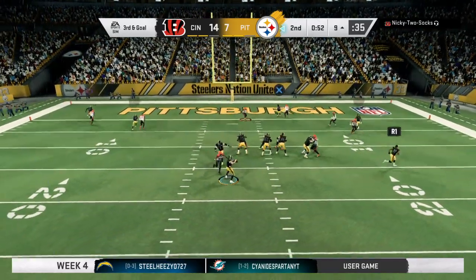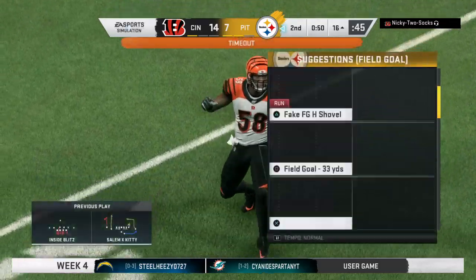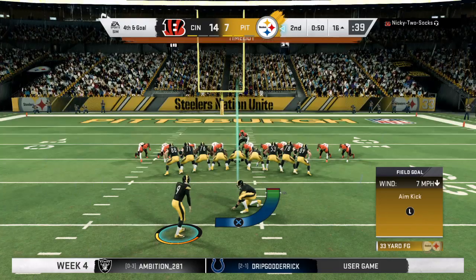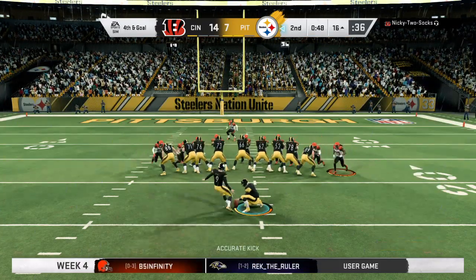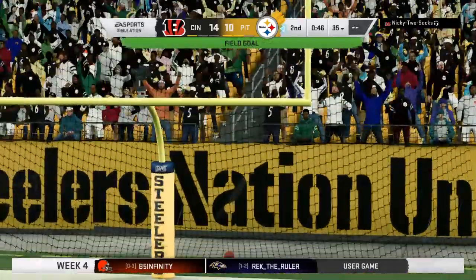Can they convert now on third and goal? And he's going to go down. Sacked right around the 17. The Bengals going to use the second of their timeouts as the clock shows 50 seconds to play here in half number 1. And Boswell's kick is good.